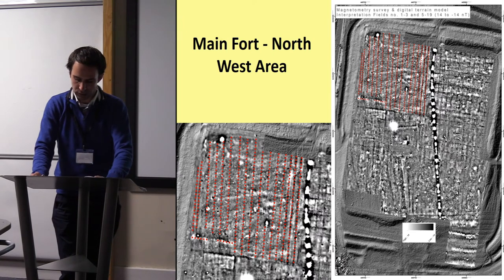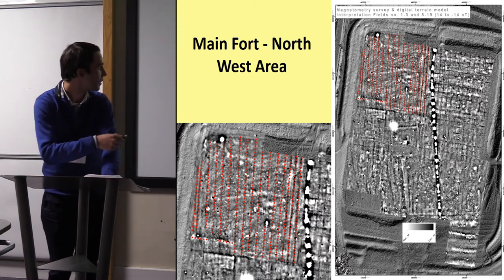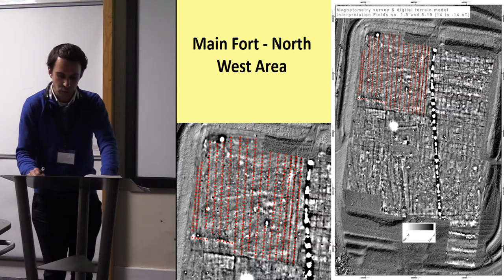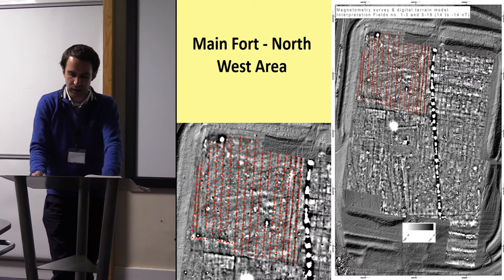For better orientation, the main area has been divided into 4 sectors. In the northwest area that you can see here in the image, the most striking feature are the linear anomalies running north-south. The meaning is not completely clear, although the most likely option is that they represent traces of ancient fields. A particularly strong dipole near the northwest corner of the camp might indicate the position of a large metal object in the ground.